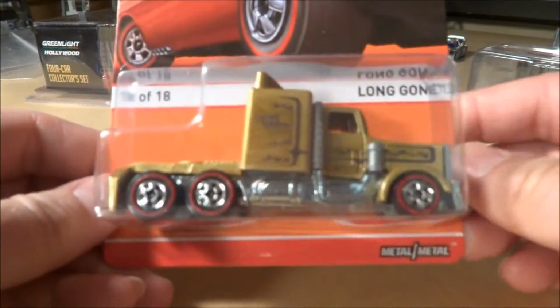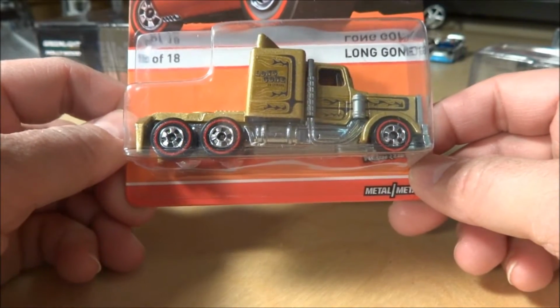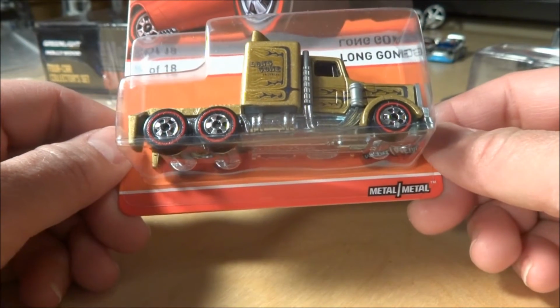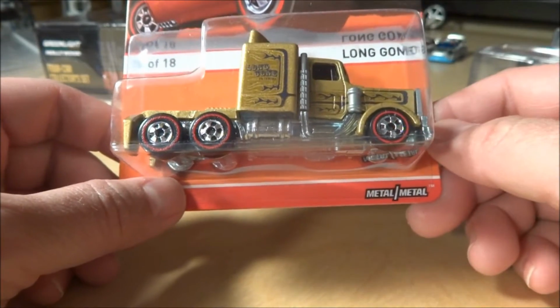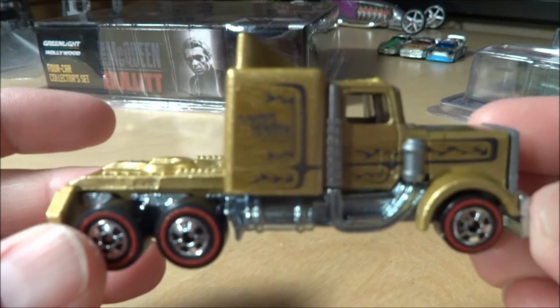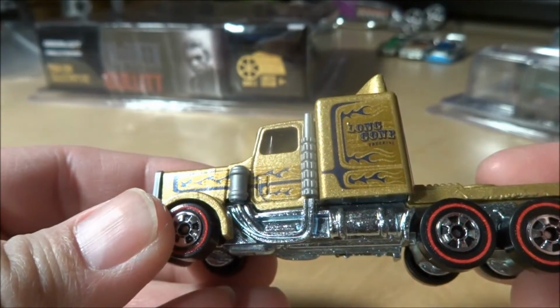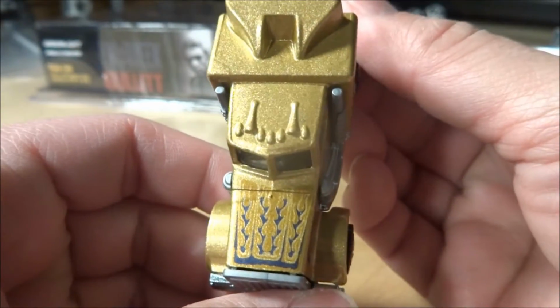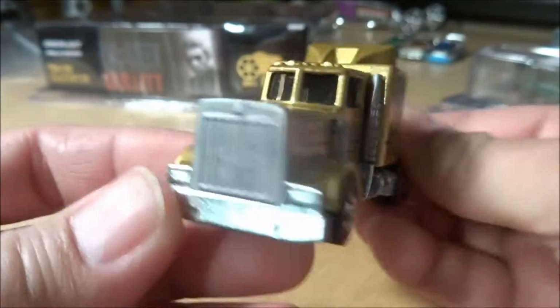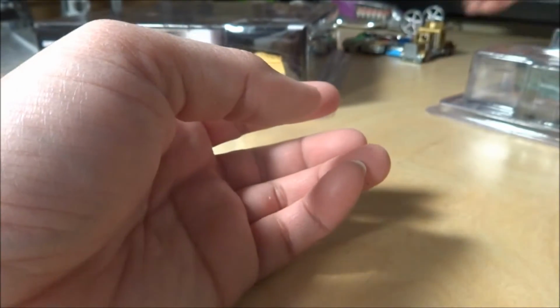Just moving along, we have the last piece I needed, which was the Heritage Redline number 18 of 18, the Long Gone. I shared with you in the last video the first five of the last set for the Heritage Redlines. This is the only piece I was missing, so I want to thank Ken for this. It's the last piece I needed that will go in my case. Nice and heavy. I'd like to maybe try this on a track. Not necessarily my favorite deco, and the color's okay, but of course I had to get at least one for the set.